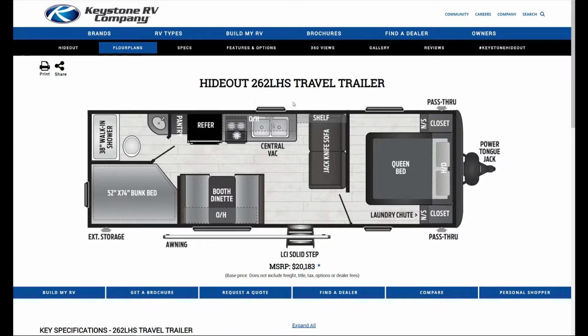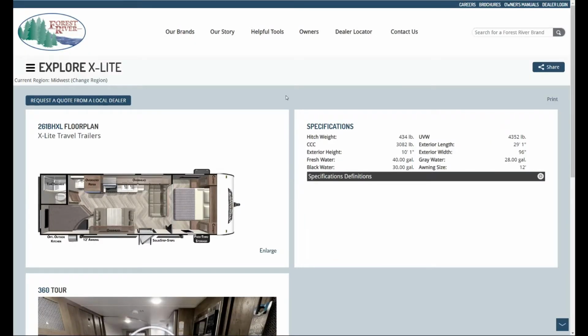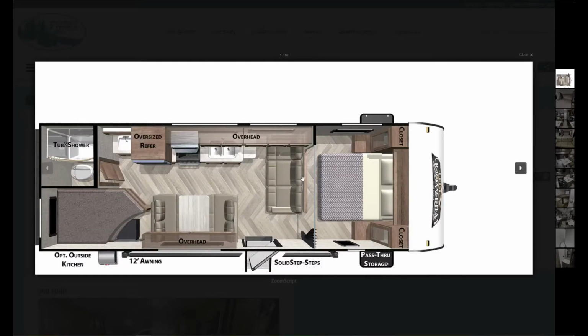I'm looking at a Keystone Hideout 262 LHS travel trailer. You'll see that as you walk in, here's the entryway. You have a jackknife sofa right here, a dinette right here, and then 2 double bunks right here, and some storage underneath. Got the bathroom and queen bed. Then I'm looking at a Wildwood X-Lite 261 VHXL. If you enlarge this, you'll see that this is their floor plan. Same thing, solid steps, entryway. You've got a jackknife couch right here, dinette right here, 2 bunks right here.